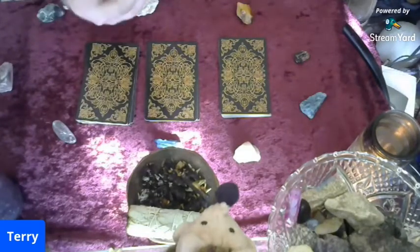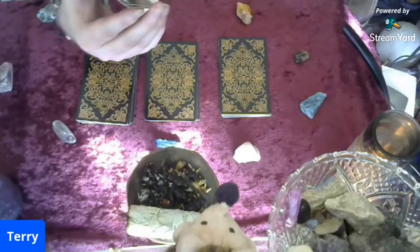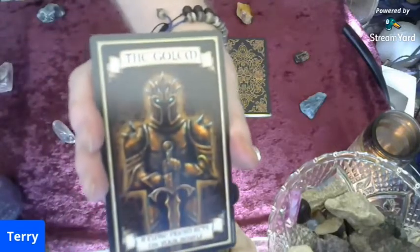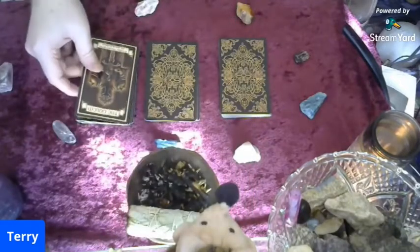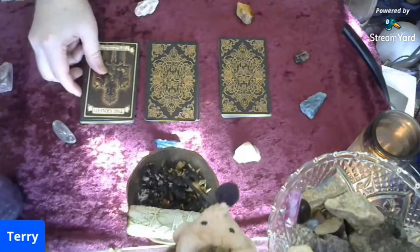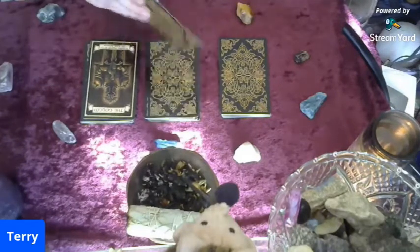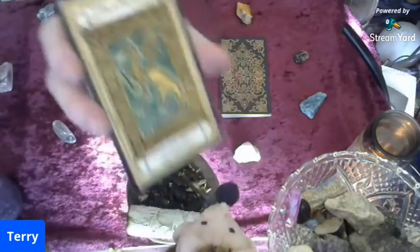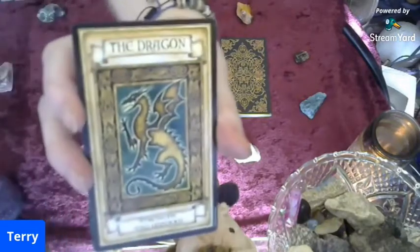Okay, first one up is the Golem. A close friend acts on your behalf. The Golem, a close friend acts on your behalf. And I'll read the meanings there in just a sec. Next up, you have the dragon, and it says strength and wisdom.